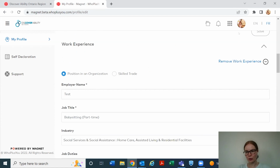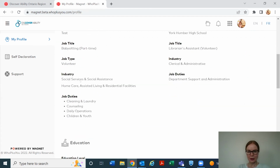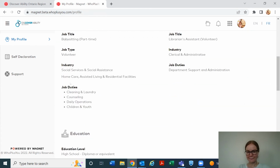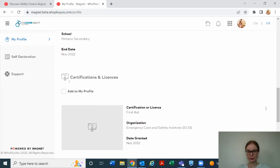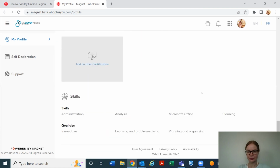And I'm going to show you what it's going to look like now that we've added in all of these extra things. So yes, it starts filling out and looking a lot better. When an employer looks at it, you can see that it's starting to look like a more fulsome view of the qualities and abilities that you have.